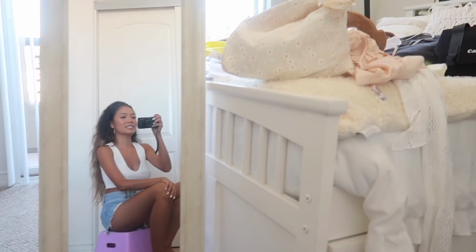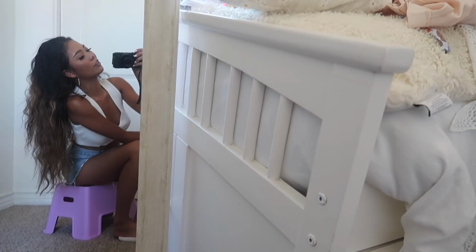This top is from SHEIN, which I really love, and I just finished filming the sit down part and the try on, and I've literally just been in this little stool right here chilling on my phone, resting, and we got all that mess right there. But yeah, I just wanted to say good morning. Also, I'm getting a haircut soon. I'm gonna dye and cut my hair pretty soon, I think next week.